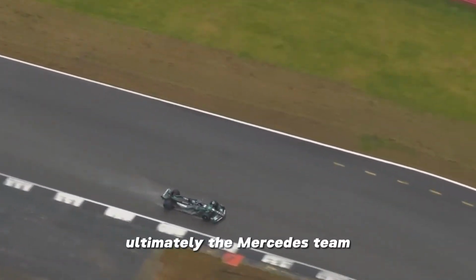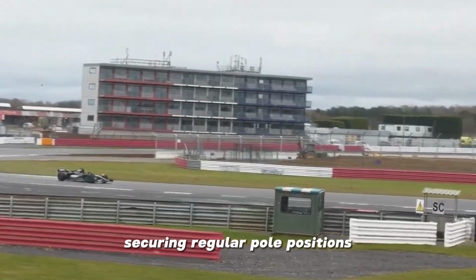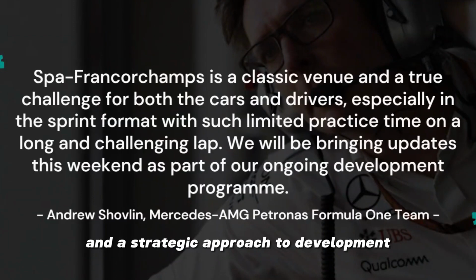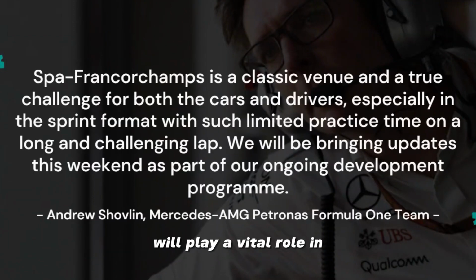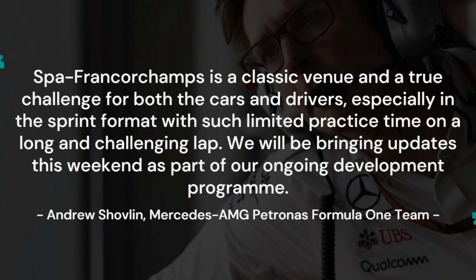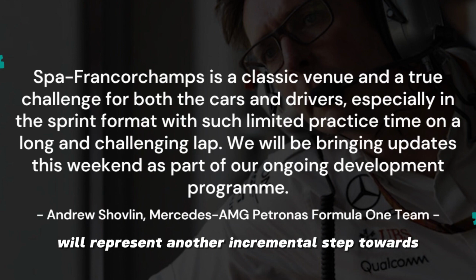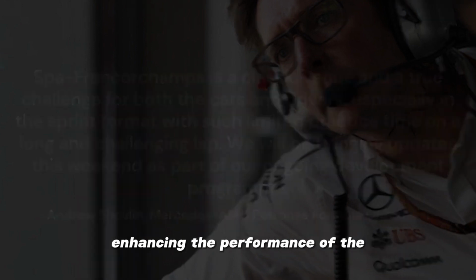Ultimately, the Mercedes team is determined to return to their previous dominance, securing regular pole positions and challenging for race victories in the future. The focus on performance improvements and a strategic approach to development will play a vital role in achieving their goals for the upcoming seasons. We anticipate that these upcoming upgrades will represent another incremental step towards enhancing the performance of the W14.